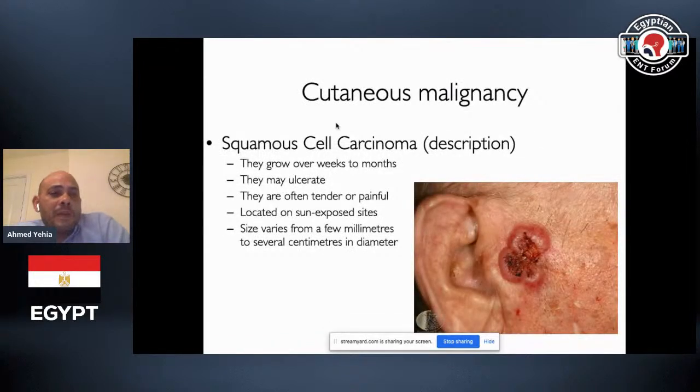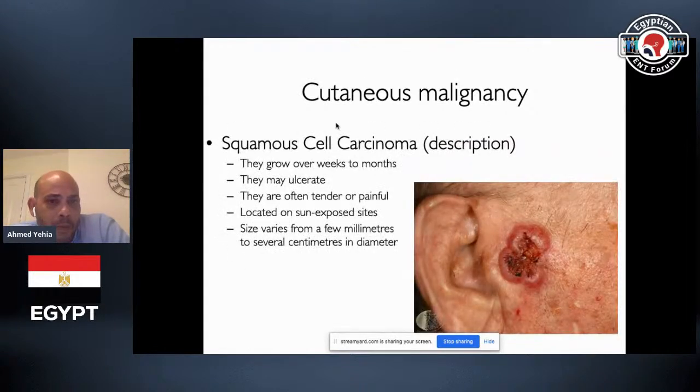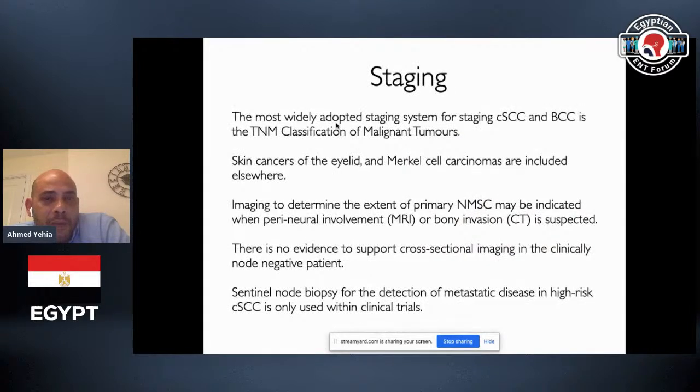For cutaneous squamous cell carcinoma, you can see they are growing over weeks to months, ulcerating, tender to painful, in sun-exposed areas, varying from a few millimeters to several centimeters. Risks: male, elderly, fair skin, smoking, actinic keratosis, immunosuppression, xeroderma pigmentosum, like the rest of the cancers. Staging: the eighth edition makes changes to the TNM. This does not include skin cancer of the eyelid or Merkel cell carcinoma.